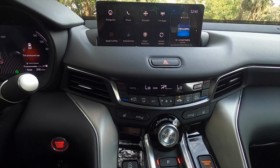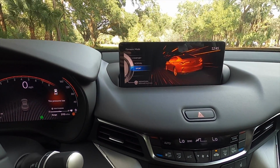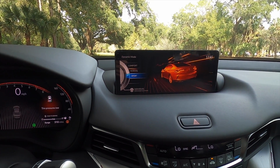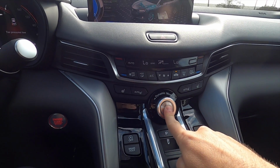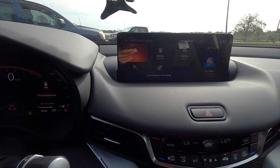Dual climate control settings is standard. The dynamic mode select, which is right here, when you change, you have 3 different configurations. When you go into the Type S, you will have a Sport Plus. And if you need more performance in the Sport, press and hold the button. That's individual. Now you can change the engine to make it sport, normal, however you want.